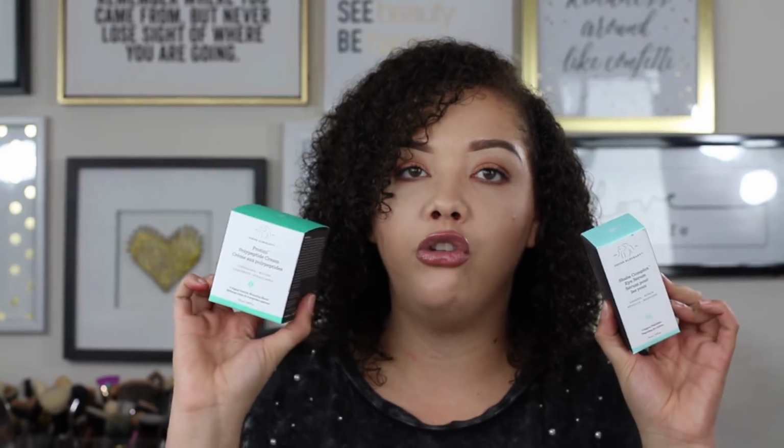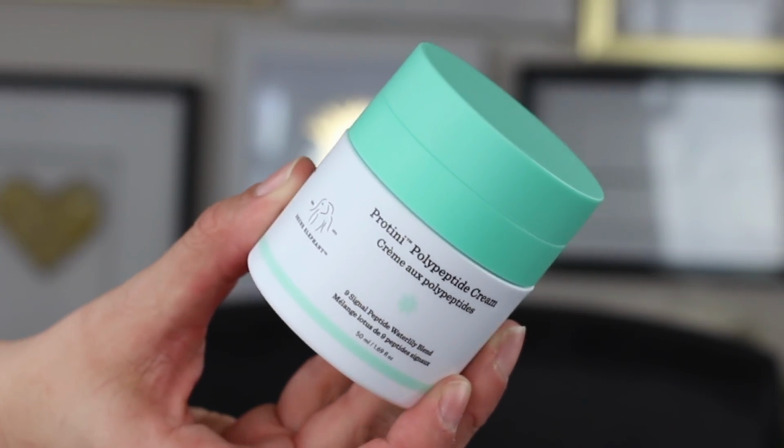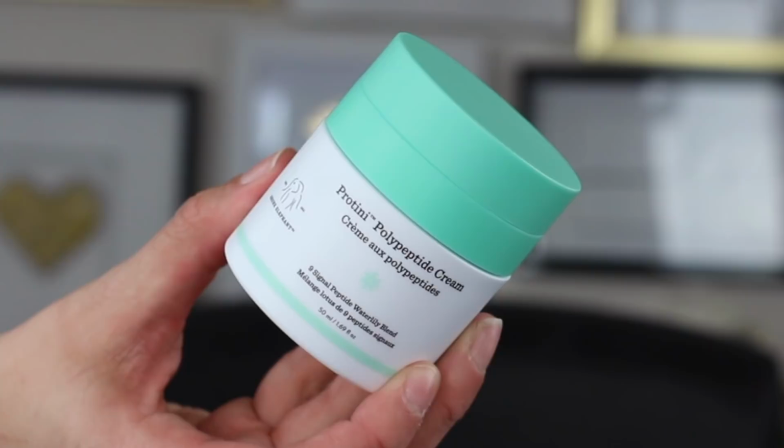I don't think I'm going to purchase the new eye cream, because I actually purchased the old eye cream, and then 2-3 weeks later the new eye cream comes out. So I did pick up the last 2 Drunk Elephant products that I'm going to pick up before my review. This is the new Protini Polypeptide Cream. It says it strengthens and restores, and this is basically just a moisturizer.